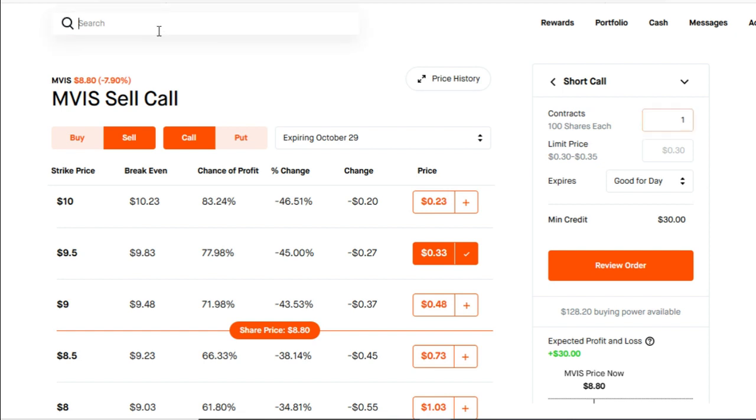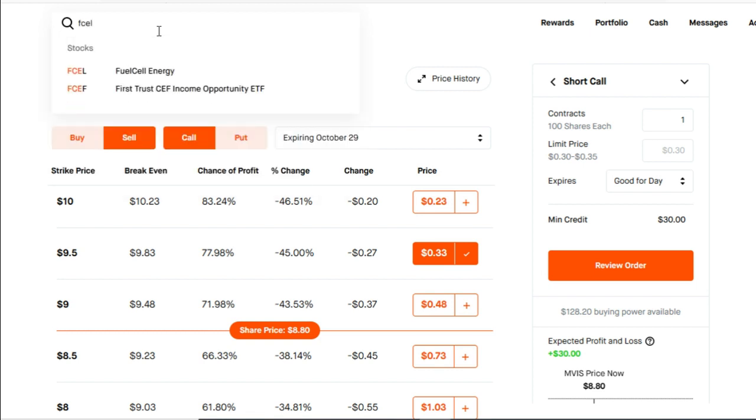Now, let's jump into the second stock. All right, so the second stock for us to use with our small account in order to make weekly revenue is going to be Fuel Cell, ticker FCEL.